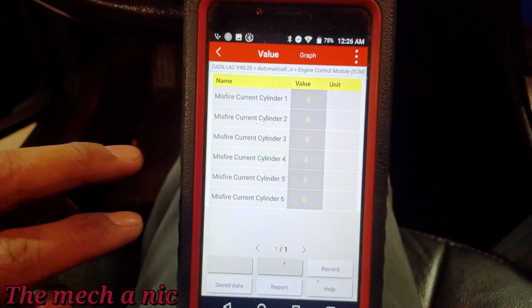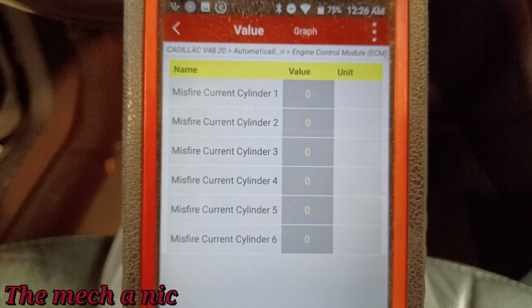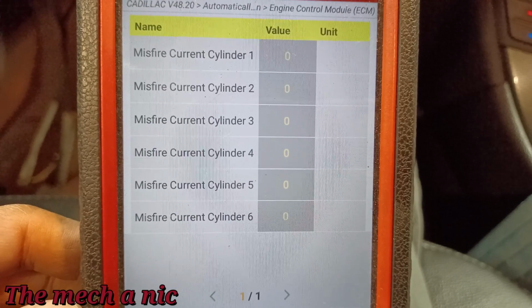All right, so I swapped coils 1 and 5. So far, nothing. Come on, start misfiring. Let me open the garage door before I die in here.